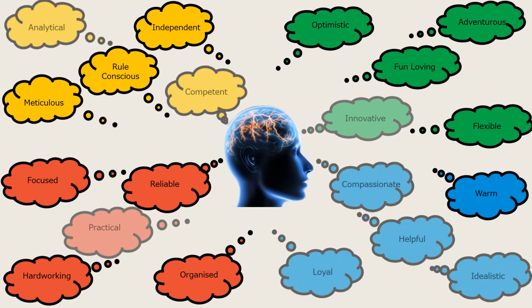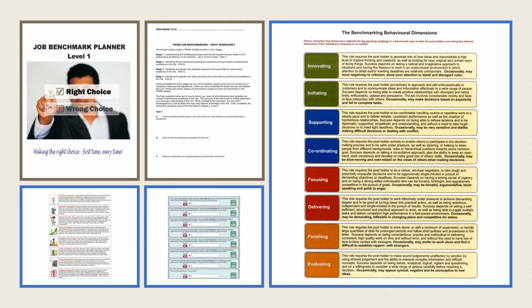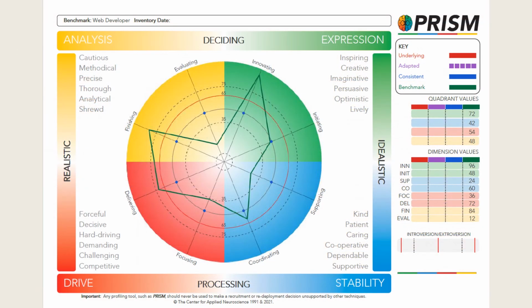Some jobs may require all of these behaviours in varying levels of intensity. Therefore, to perform a role effectively, you need to have a really clear picture of the behaviours required for the role, in order that you can measure the right things, the things that lead to performance excellence. In Prism, this picture of behaviour is called a benchmark. Benchmarks are created by one or more people who really understand the role, using a simple process called a benchmark planner, which converts their understanding into observable and measurable behaviours. The PRISM system transposes these behaviours into a benchmark map. Let's take a few minutes to look at the behavioural demands of a benchmark and a tour of the PRISM map.